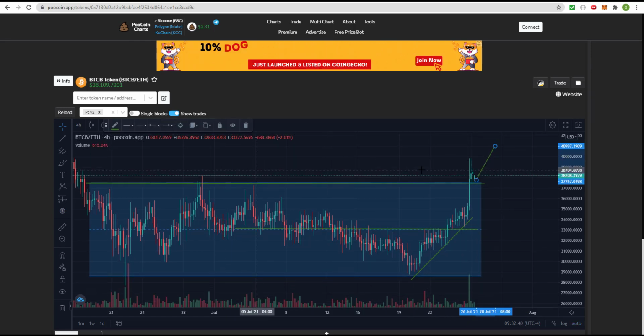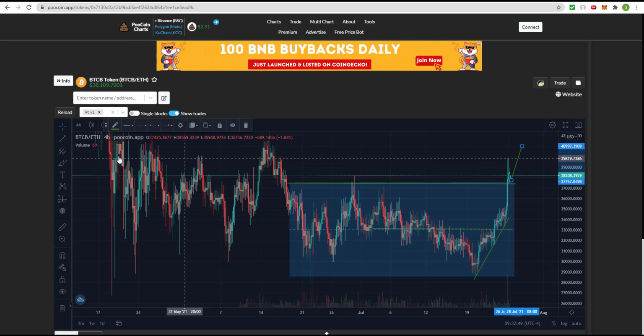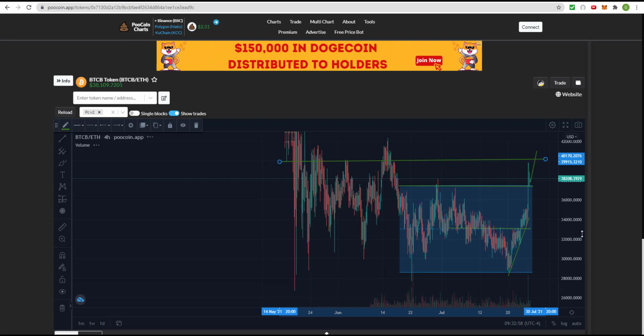We need Bitcoin to continue. I like the fact that it made an attempt at 40, and it was rejected at 40. So there's major resistance, guys. Major resistance at 40. It's been trying to break through here for a little bit, and it's been rejected several times.